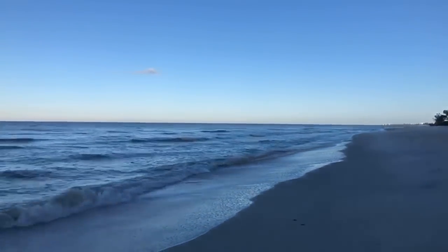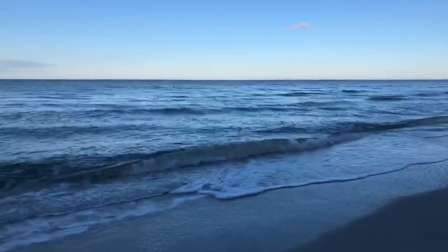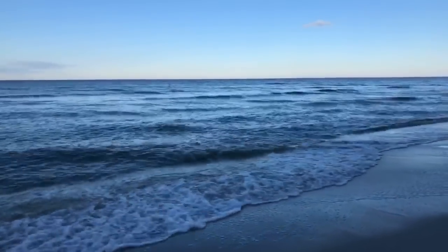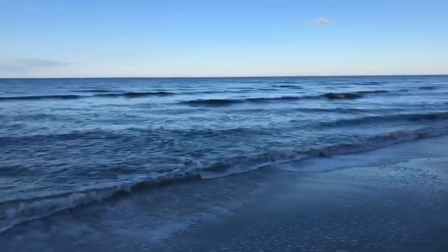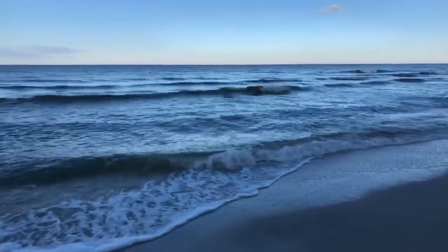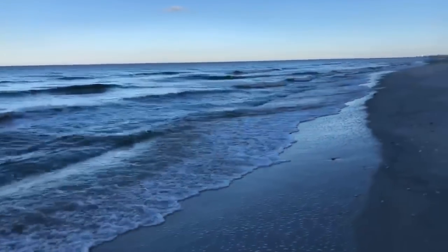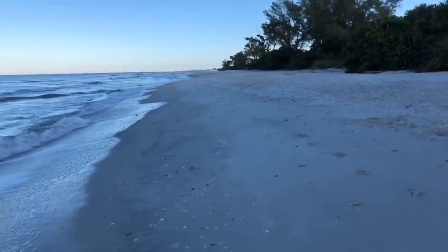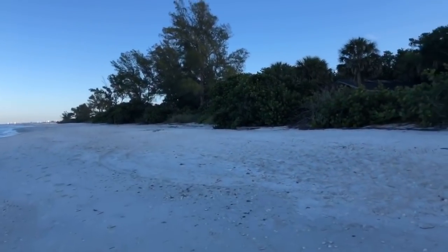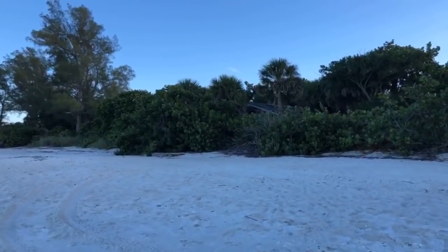Still kind of rough here, a little too rough for our dolphins to come in close to shore. They've been hanging further out in the Gulf there for the past few days. However, it is a lot calmer than it was yesterday and the day before. Loving this weather though. So nice that it's cooling down.